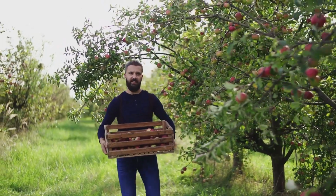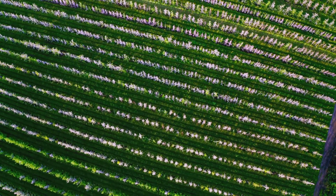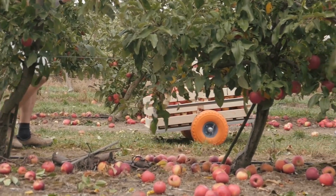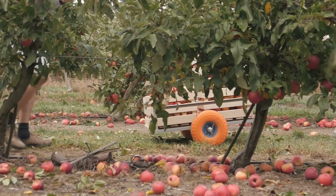Hey, fruit fans! Let's talk about the economic importance of apple cultivation. Apples are one of the most widely grown and economically significant fruits in the world. They provide income and employment for millions of people, from growers and pickers to packers and sellers. In many regions, apple orchards are a vital part of the local economy.